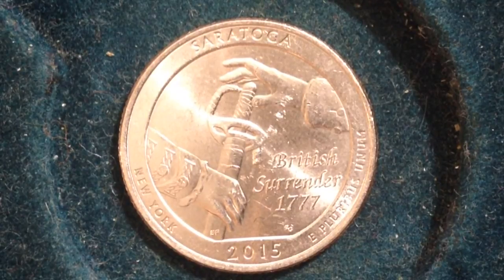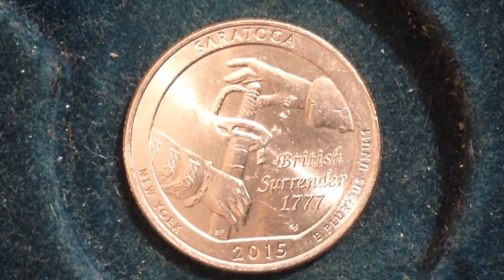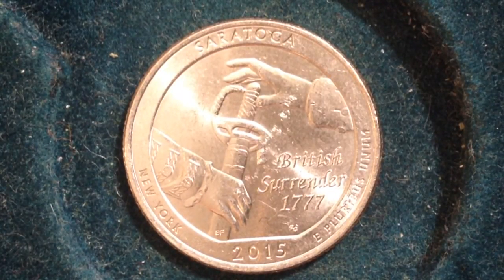So the reverse design depicts a close-up of the moment General John Burgoyne surrendered his sword to General Horatio Gates. This was a turning point many believe marked the beginning of the end of the American Revolutionary War. So the British surrender, as you can see, of 1777.